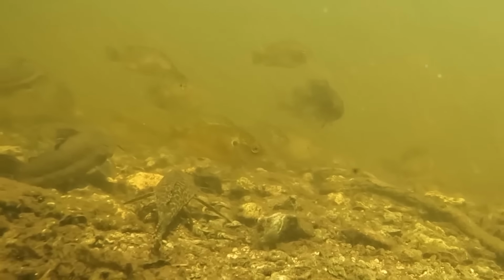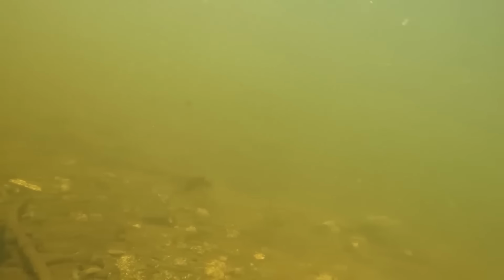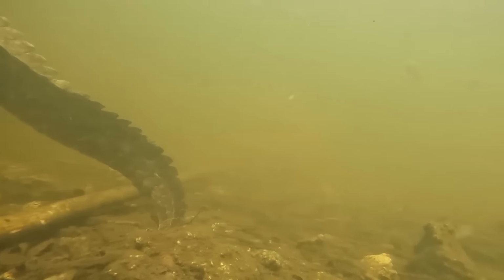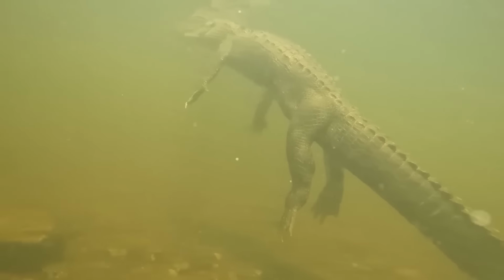And look at those catfish on the bottom. I'm not sure what type of catfish they were. They could be plecos. Lots of warmouth scooting out of there. And look up top left. That's a big gator just chilling. It's amazing how many gators are in these bodies of water that you don't even know are there until you drop the GoPro.